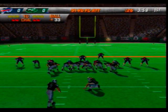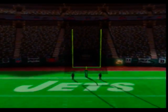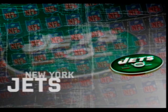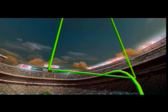Here we go. This will take the lead. He's one of those guys who really works hard at what he does. And you can see that hard work paying off when you make a kick like this one.